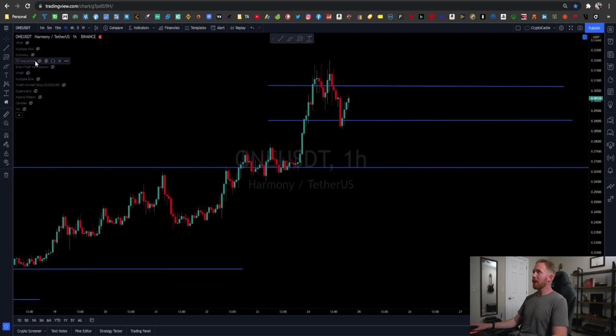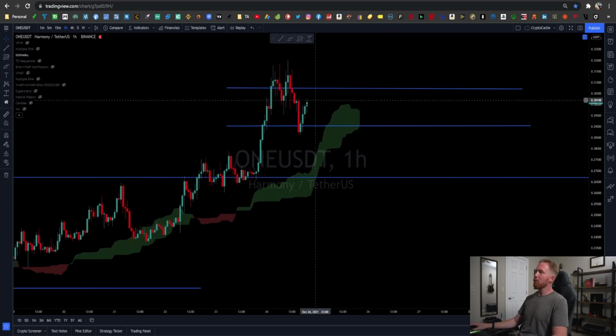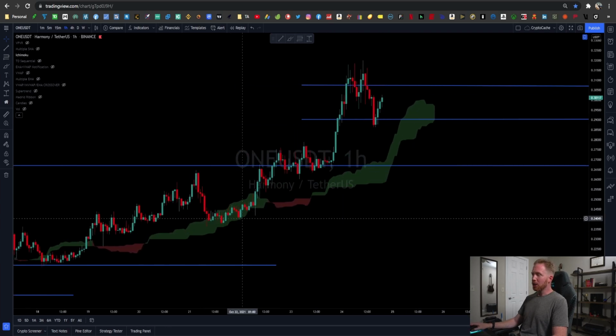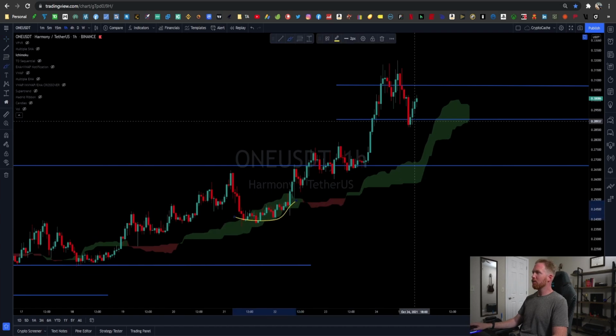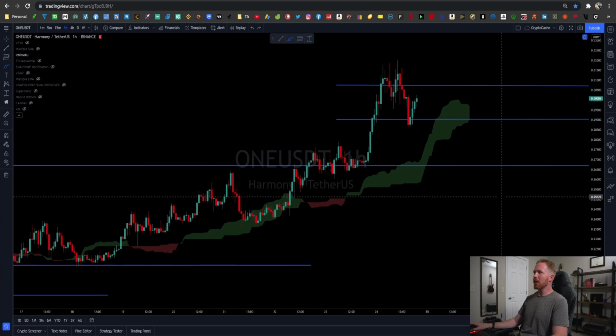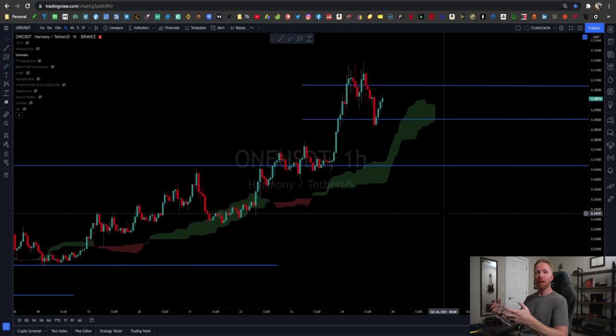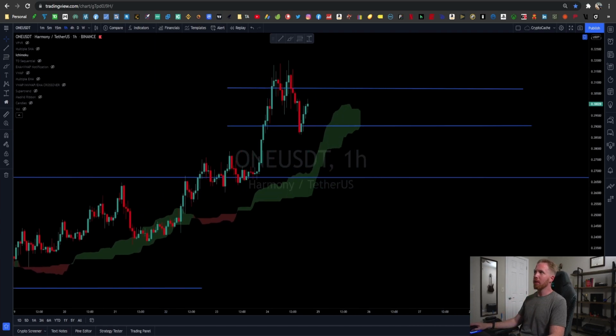Now take a look at the 1 hour. Let's see how the cloud is treating us. We're about to travel into the cloud, and why I like this here is that oftentimes during bull runs like this, if you can see, the price kind of bounces off the cloud even when it travels into it. So say it were to come into it, there's a great chance it'll probably continue to the upside after, again, a healthy state of consolidation. We have to have that consolidation first, but if the price continues to go sideways in this channel, we will see a break to the upside.